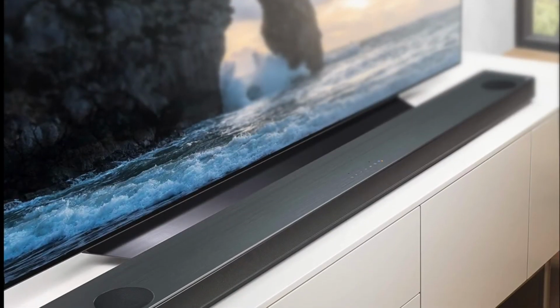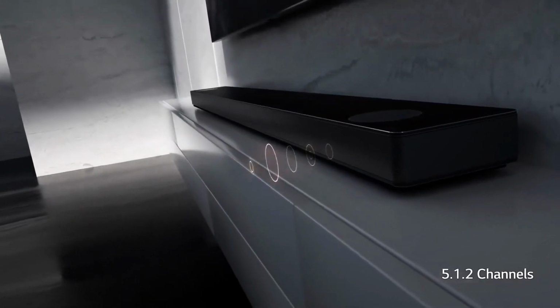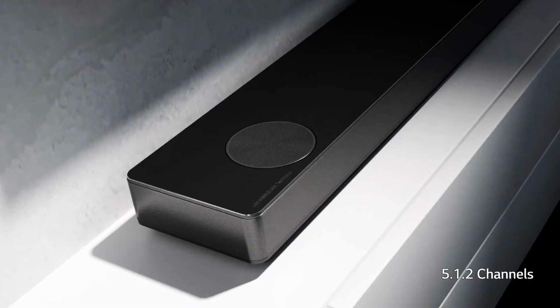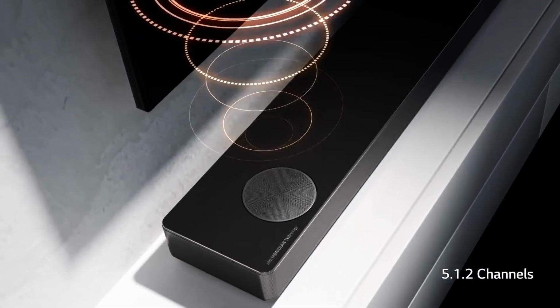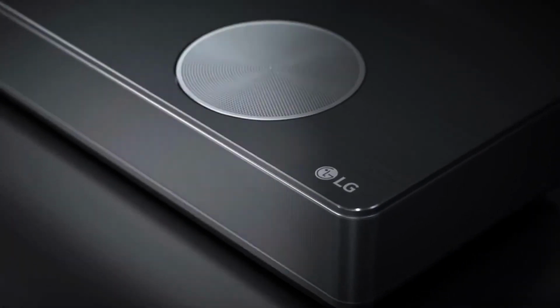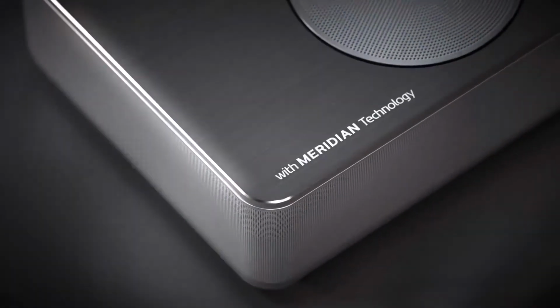Let's take a look. Design-wise, the SK10Y is a big beast, a full 65 inches wide. It's the largest soundbar LG has ever produced and requires either a really wide AV table or wall area for mounting. The build quality is excellent with a wraparound mesh grille and an attractive dark gray brushed metal finish.